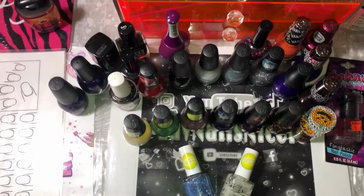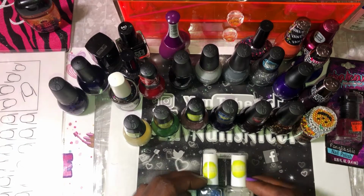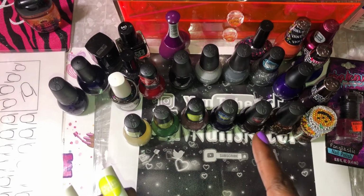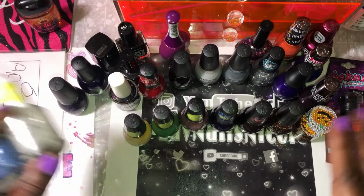putting you guys up on the tripod. And I'll start with what I have in front. So these two are Pure Ice, and most of these polishes I have, if you watch my nail polish collection playlist, you will see a lot of these in some of those collections as well.